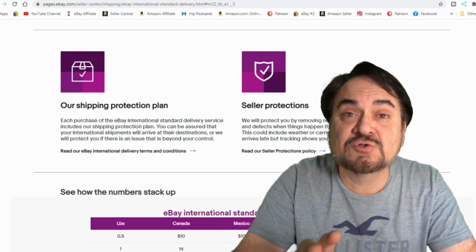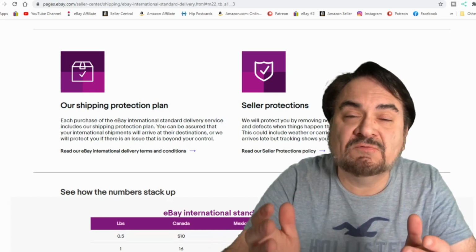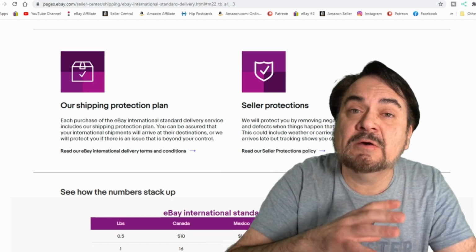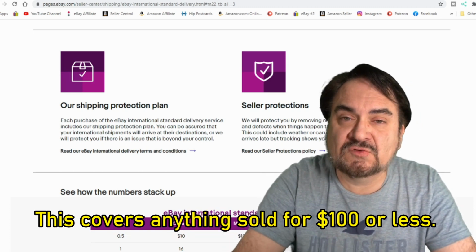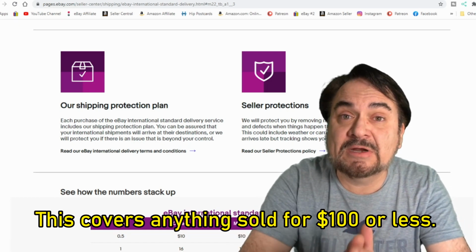So me opening up direct ship through this option here is going to open up another 30, 40, 50 more countries that I will ship to directly at a cheaper cost to the buyer, and I'll be able to sell more items. And they're covered. They're covered by eBay on top of it. Your reputation is covered. Your money is covered. So these are things everybody needs to know.